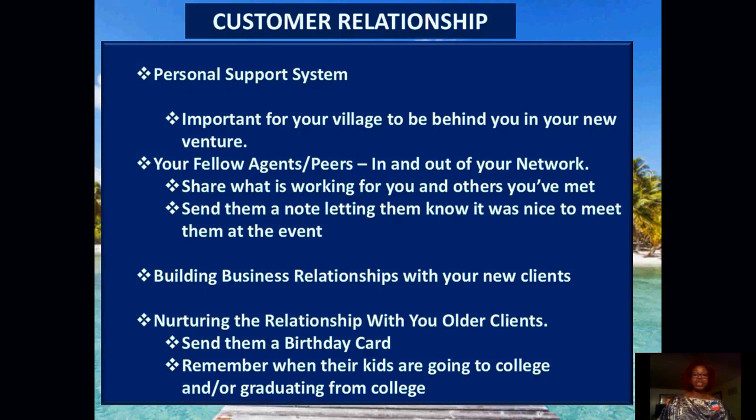Okay, building business relationships with new clients, very important, because business people, you definitely want to establish a business relationship with them, first of all, because you're a business professional. But not only that, people in business, as opposed to just a leisure traveler, that's a totally different level of travel, and you definitely want that under your belt. You want that experience, and you want those clientele. So you definitely want to build that business relationship with your clients.